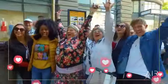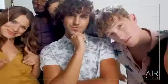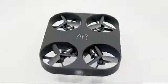Choose the better way to selfie with AirPix, the world's smallest, easiest, and coolest aerial camera ever made. AirPix by Air Selfie.